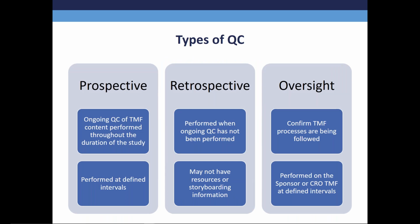There are three different types of QC that you can perform on your TMF. The first is prospective QC, and this is what constitutes continued inspection. This is an ongoing QC of the TMF content that you perform throughout the duration of your study. You would utilize an expected document list created at the start of a study, and then review that list against what's actually filed within your TMF when you perform QC. This should be performed at defined intervals per your TMF QC plan.